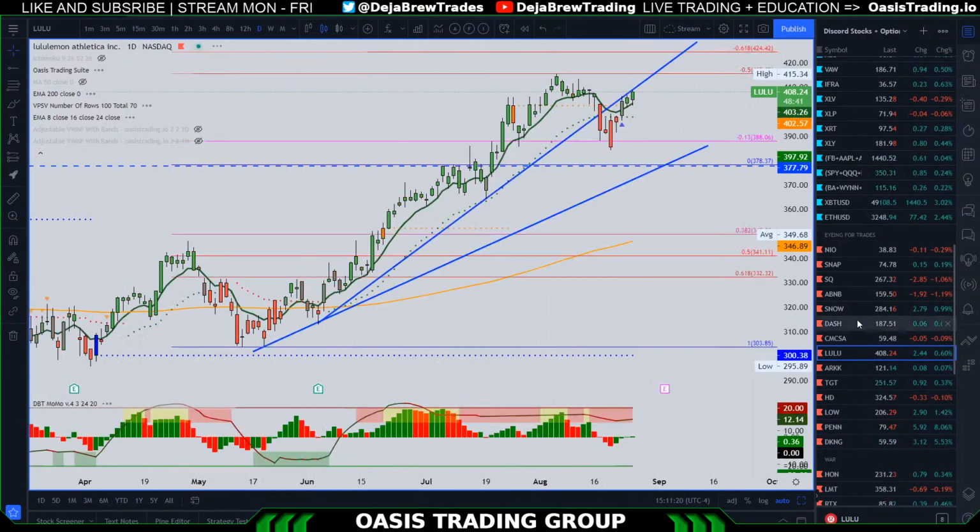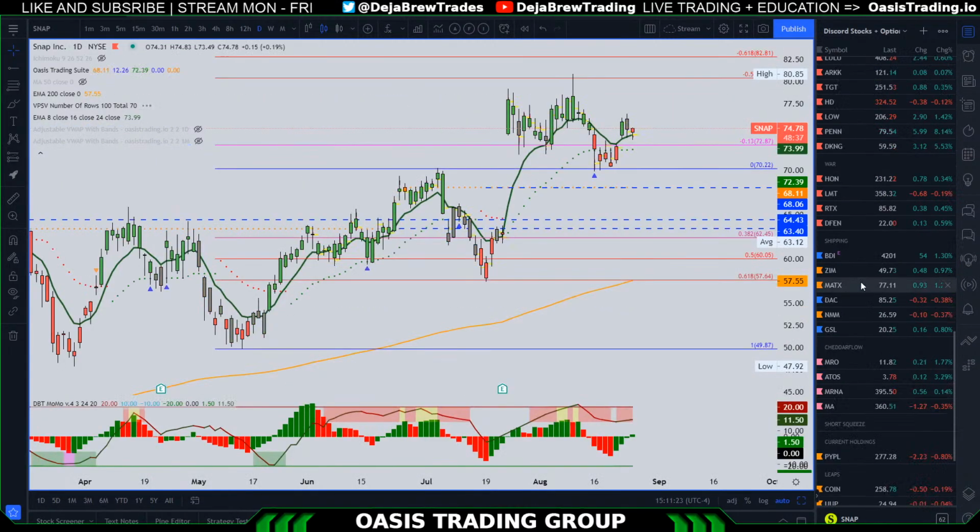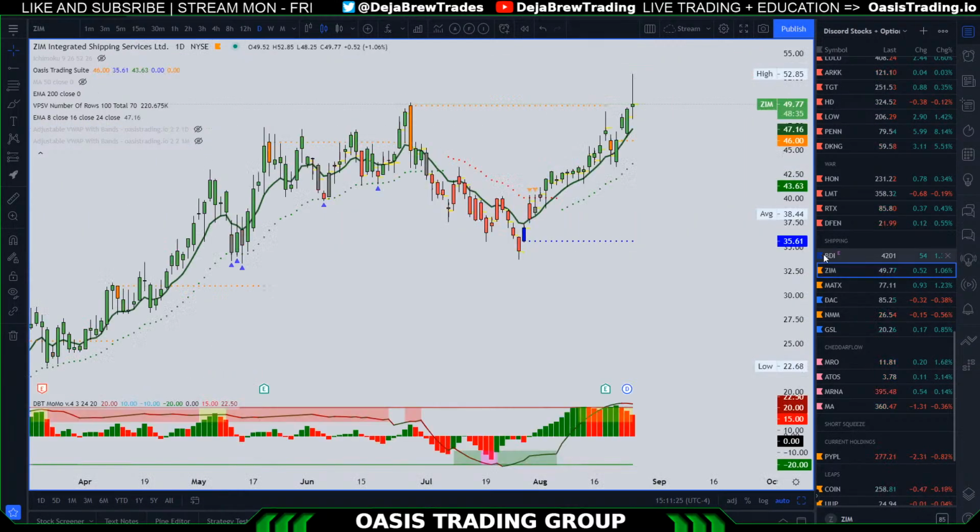Everything else pretty much just break even today. Nothing moving too much. We had a big move on our Zim shipper, but then it pulled back. So, nasty candle today. I was just talking about this in Discord before we started stream. It's probably being suppressed because we have been seeing a lot of hedge funds buy into Zim and Maddox. So seeing that there's a lot of funds actively paying attention to these stocks now, they probably are being suppressed a little bit.